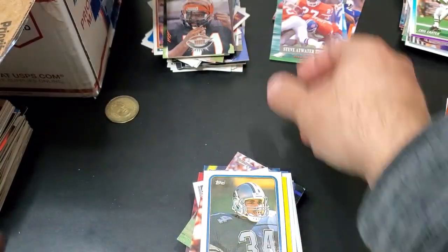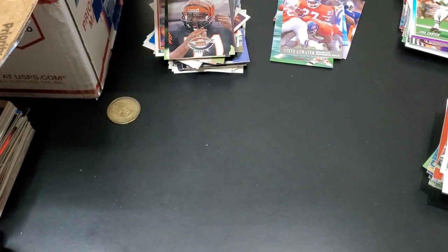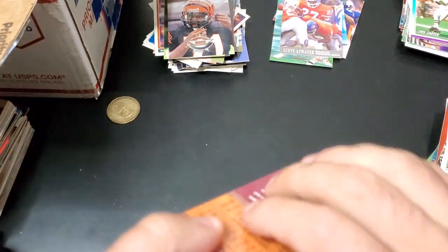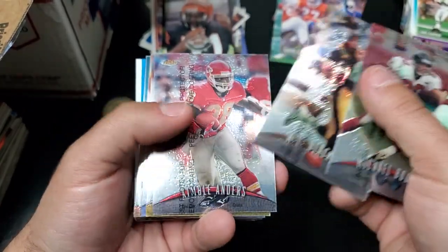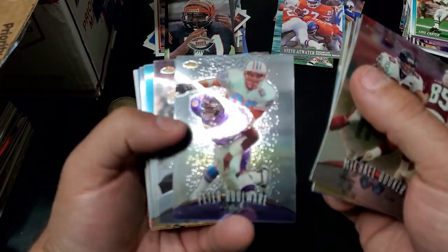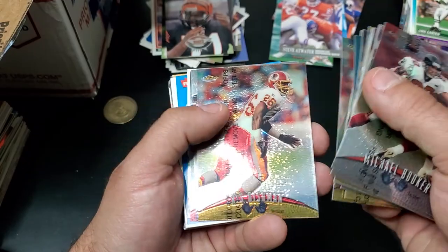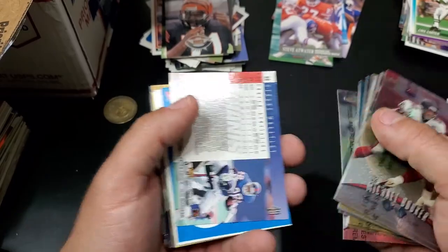Troy Aikman checklist. We still got a lot to go there. Still a lot of cards. So apologize, but this seems like it's going to be a little bit longer of a video than I thought. There's a lot more cards in here than I thought. Will Blackwell, Kimball Anders, Daryl Green, Peter Boulware. Got a linebacker for the Ravens. Rob Moore. Oh, there he is with the protective thing still on it, so we'll put that one in there.